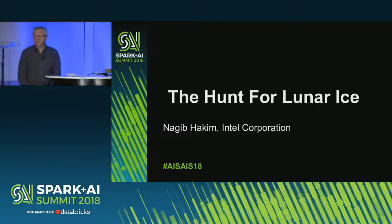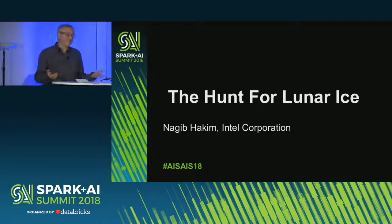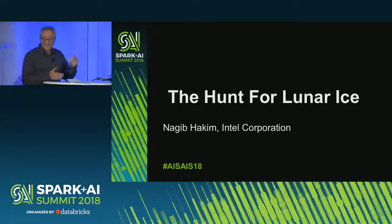It doesn't have anything to do with Spark. So it's an easy one. But also, it illustrates Intel's new motto, Intel outside. So it's outside Earth.